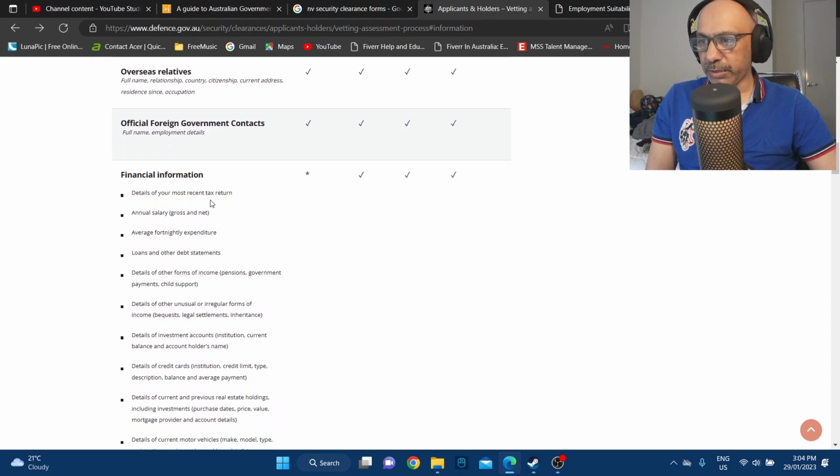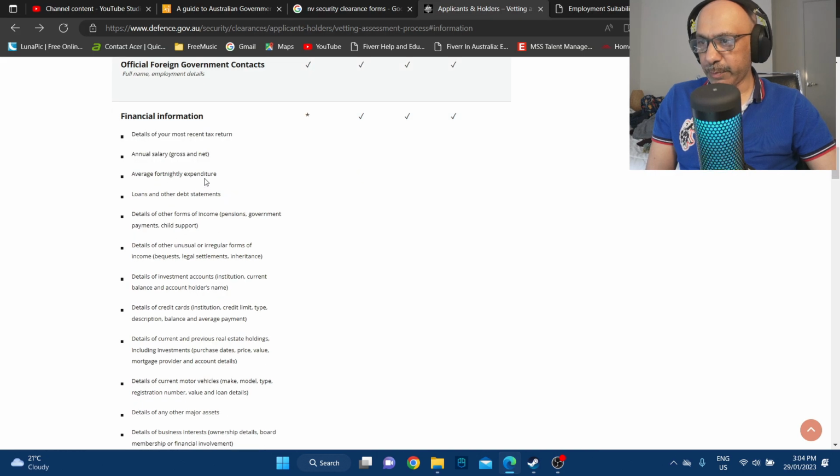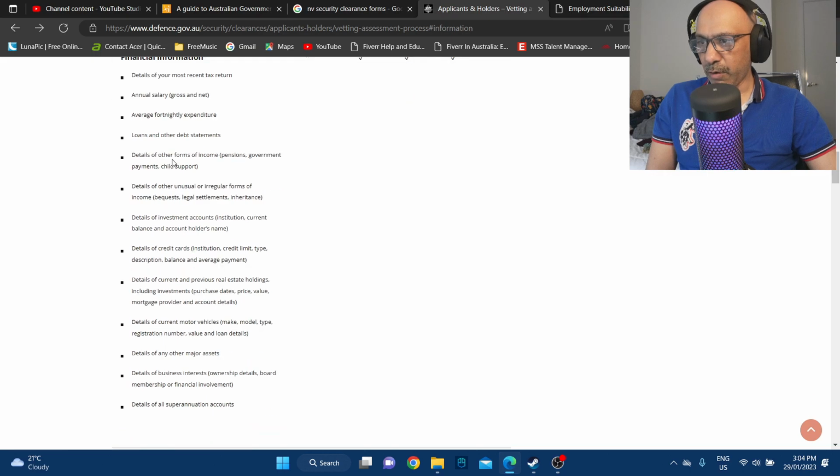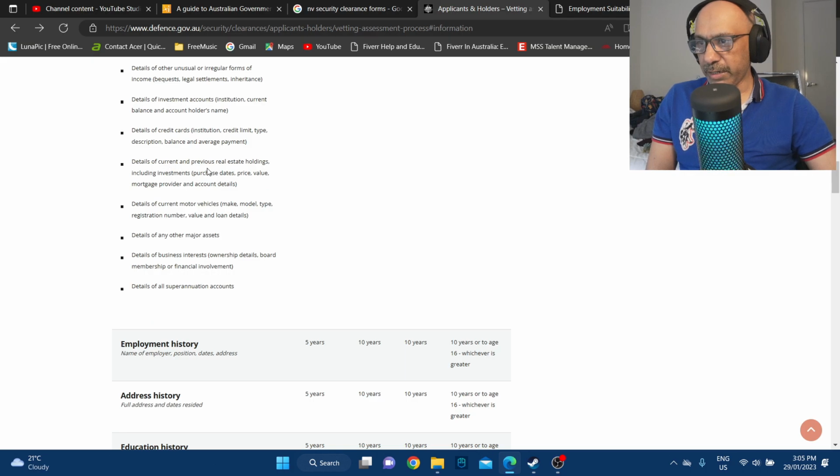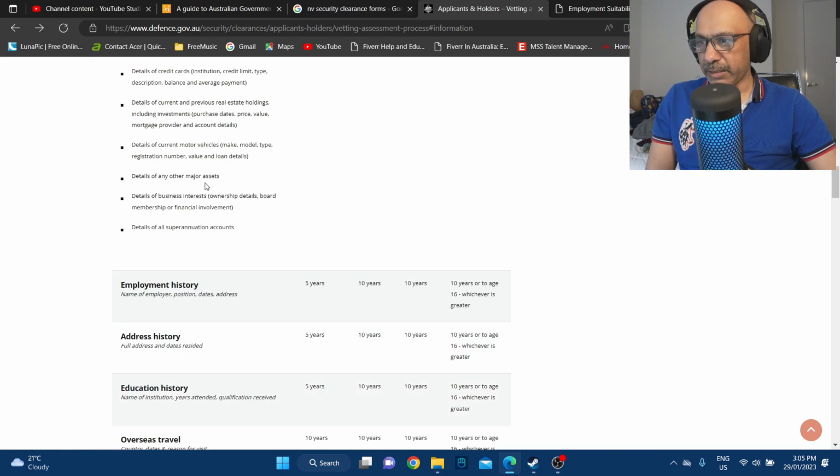Details of your most recent tax return, annual salary, average fortnightly expenditure, loans and other debt statements, details of other forms of income, pensions, government payments, child support, details of other unusual or irregular forms of income, bequest, legal settlement, inheritance, details of investment accounts, institution, current balance and account holder's name, details of credit cards, institution, credit limit, type, description, balance and average payment, details of current and previous real estate holdings, including investment, purchase date, price, value, mortgage provider and account details, details of current motor vehicles, make, model, type, registration number, value and loan details, details of any other major assets, details of businesses, interests, ownership details, board membership or financial involvement. The last, details of superannuation accounts.